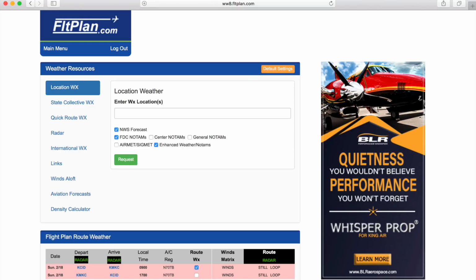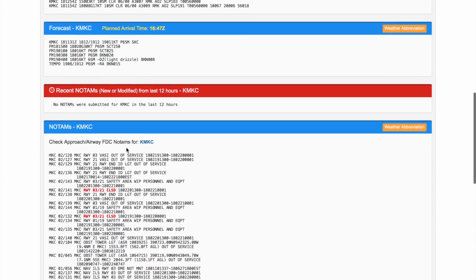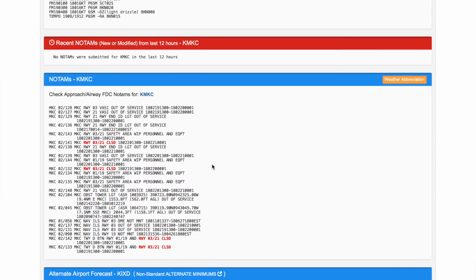Fast forward to the morning of the flight, where I get a full weather briefing through flightplan.com. Cedar Rapids has been reporting low visibility and freezing fog during the early morning hours, but is now improving to good VFR weather, though with strong and gusty surface winds. There are a number of NOTAMs for Kansas City Downtown Airport, but nothing too important. The closure of runway 3/21 does not start until a few days after my flight.